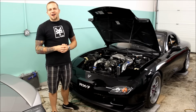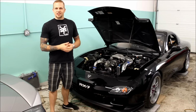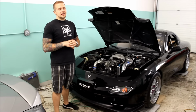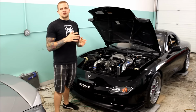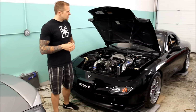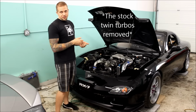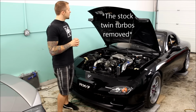Alright, so here we have my 1993 Mazda RX-7. This car started its life as an automatic touring model, which had a curb weight of right around 2,890 pounds. It's a manual transmission car now. The sequential turbos have been scrapped. It's a single TO4S 60-1.